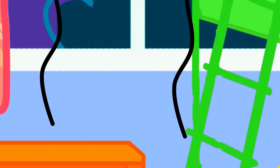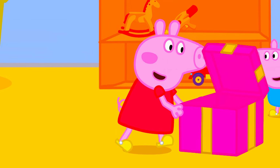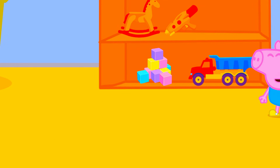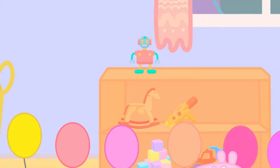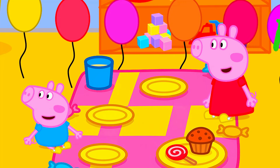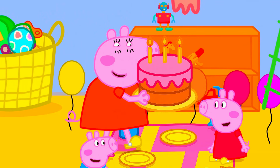When the lid opens, colorful paper and balloons spill out, and the idea for a mini party begins. It turns out the real surprise wasn't in the box. It was in the moments they spent together.